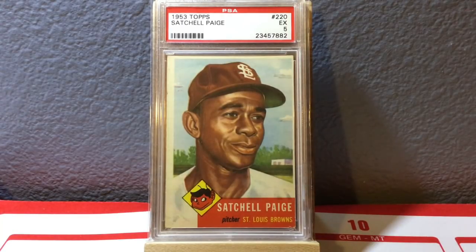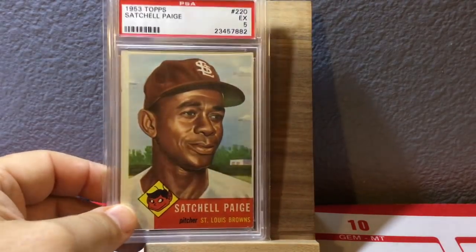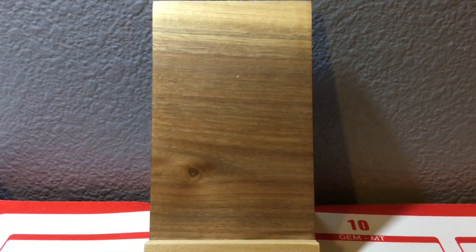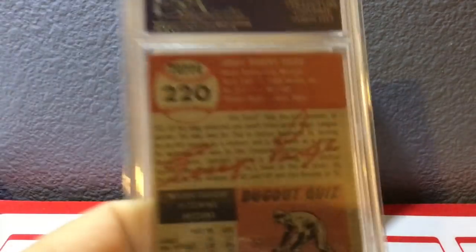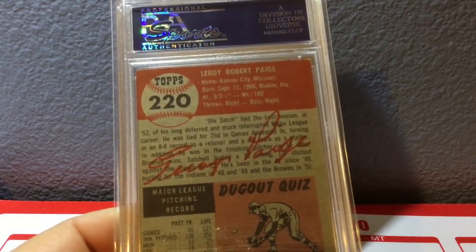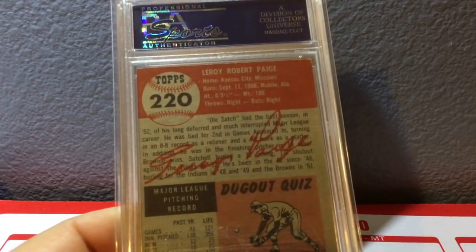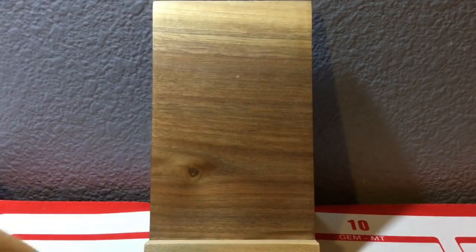This has become a very, very expensive card. I got this card years ago, so I'm not paying current market prices, but this card has really shot up in value, and rightfully so. It's iconic. I think Satchel was 74 years old in this picture and still pitching, so just kidding. Let's see how old it says he is. It says he was born in 1908, so he was 45 in this picture, in '53.